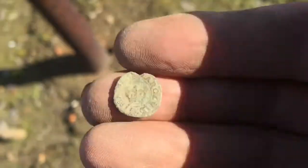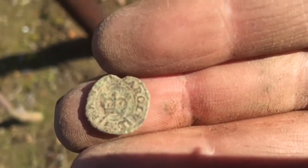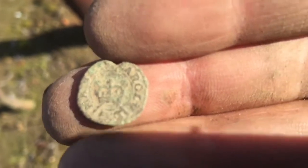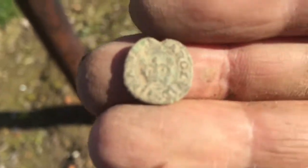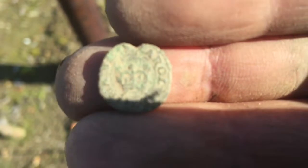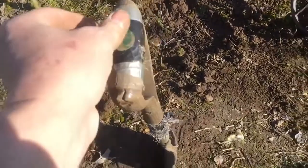That is exciting. Should be able to pick something out on that later on. Is that a crown in the middle? Oh, I like that. We'll look that up, I think. We should be able to trace that. Brilliant. Another coin.